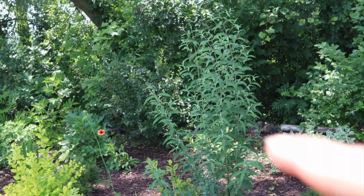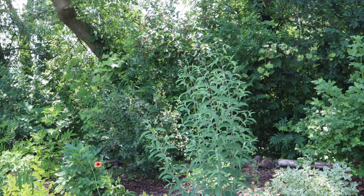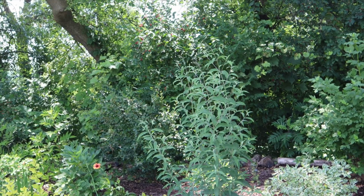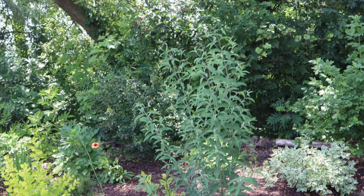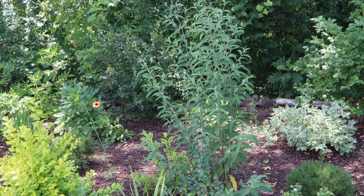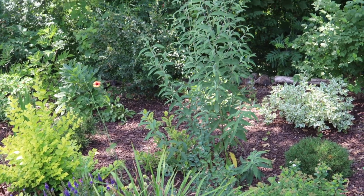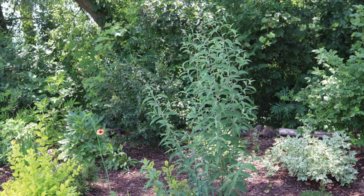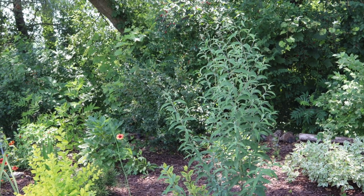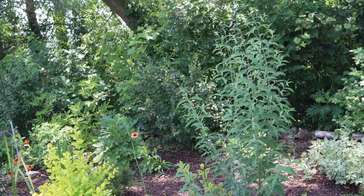And this tall plant right here, that is a butterfly bush. I planted that from seed. I got the seeds from Baker Creek. I was only successful in getting one to grow. I planted this last year, and it came back this year, and that thing just grew and grew and grew. Right now, if I were to stand next to it, it would be about 5 feet tall.